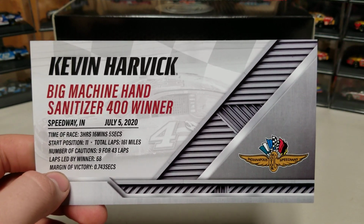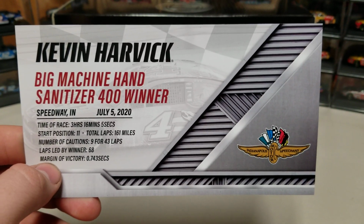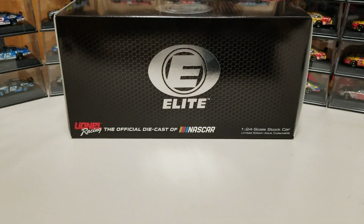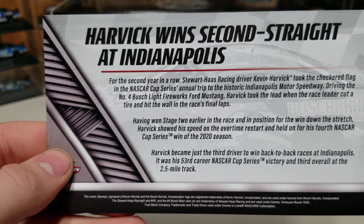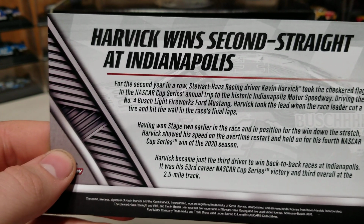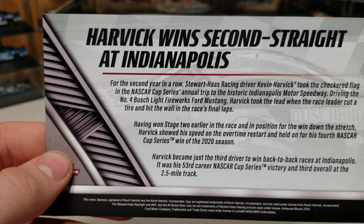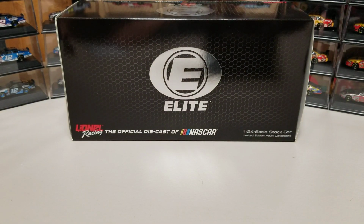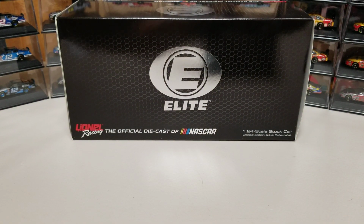This was the race where Denny Hamlin and him looked like they were going to duel it out to the end, and Hamlin blew a tire late in the race and ended his day, and after that it was pretty much Harvick's race to lose. So Harvick wins second straight at Indianapolis. Yeah, this was when Hamlin was in the leading spot and blew the tire.